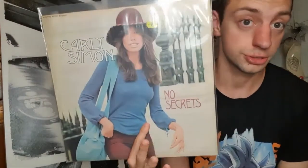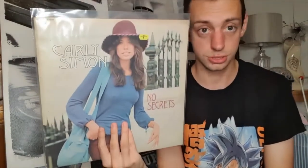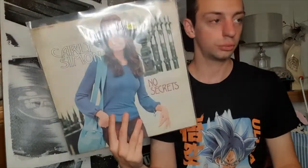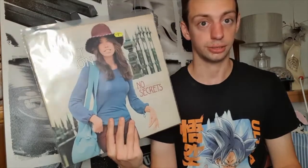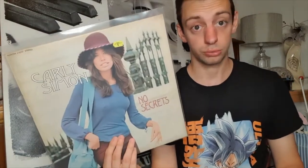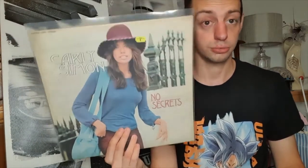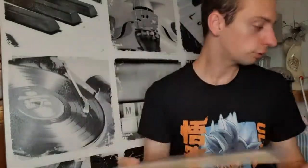Carly Simon, No Secrets. Literally picked this up just for the song You're So Vain. And there it is. This is obviously on Elektra. You guys know this album quite well. Just for the song You're So Vain. Could have picked it up ages ago, but didn't know what it was back then, and when I found out that this is the album with You're So Vain on it, it was gone, and this album was selling out everywhere, so finally have a copy of that.